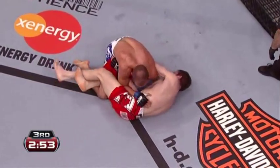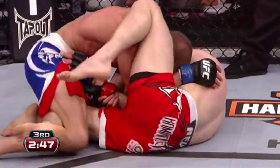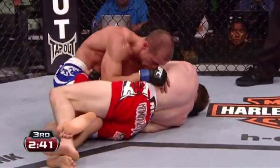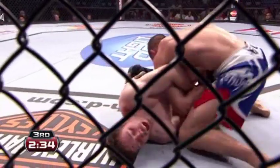Mitch is in control, Clarke here in the third. Mitch is trying to go for a Kimura, and again, Kuivanen just tucks that arm in. You're allowed to grab your own shorts to defend in this sort of situation. You're never allowed to grab your opponent's shorts, but you can grab your own to protect your arm. And Kuivanen is doing just that right now.